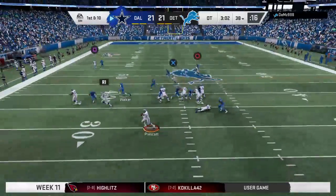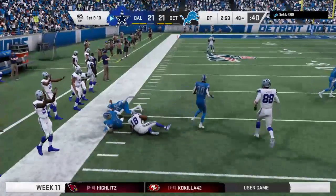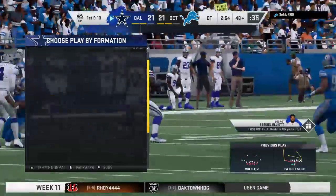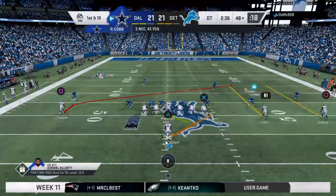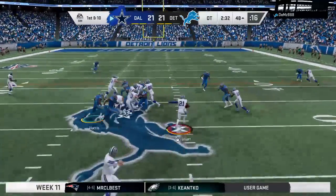Play fake. Here's Prescott. High throw, but the catch is made. 14 yards, good for a Cowboy first down. And you definitely could make the case we might not even be in overtime had he not thrown 3 interceptions in regulation. But looking better here so far in OT.